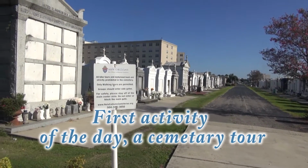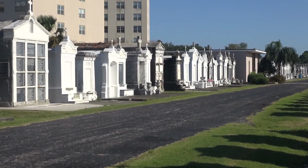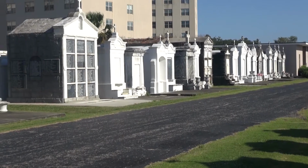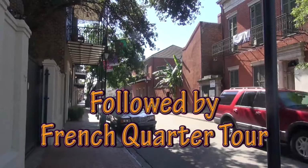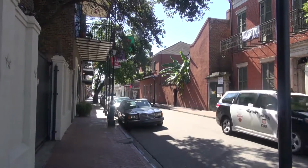St. Louis Cemetery number 3. The water level during Katrina was up about 5 feet in this cemetery, so it rose into all of the tombs. Now we're going to walk the 6 blocks across the French Quarter.